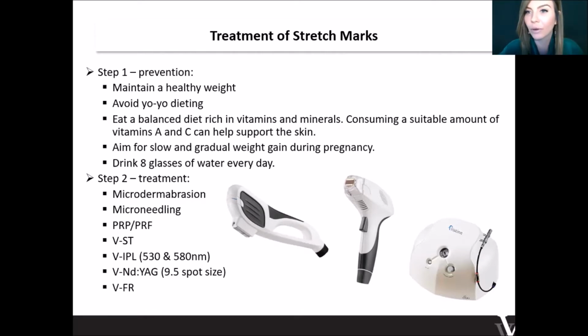Ablation, you can't get away from ablation being high heat, because to ablate tissue with RF, it needs to be high heat. But do a microderm first, because you want that blood flow to the area, and you'll see the stretch marks get really nice and red, so you know you have that circulation going.